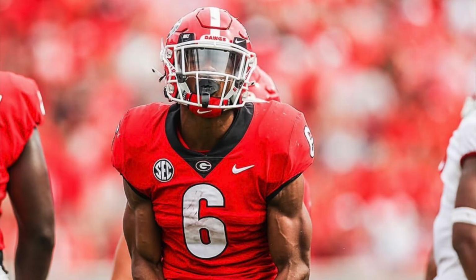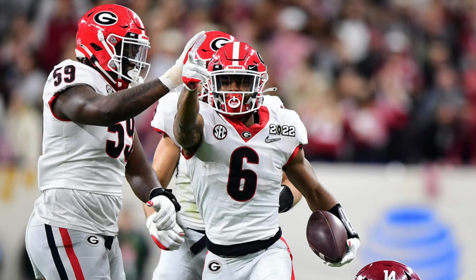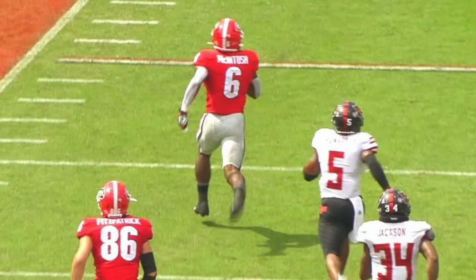So as we've seen here, there's a lot to like out of Kenny McIntosh, a guy that was, I don't want to say underutilized just because they had James Cook, they had Zamir White, they won a national championship, but a player that is just under the radar that so many more people are going to get to know. As I showed you, can run in any scheme. He can be a zone running back. He can be a man gap type running back. He can be utilized in a passing attack, an offense that passes the ball more. He can be running inside, outside.